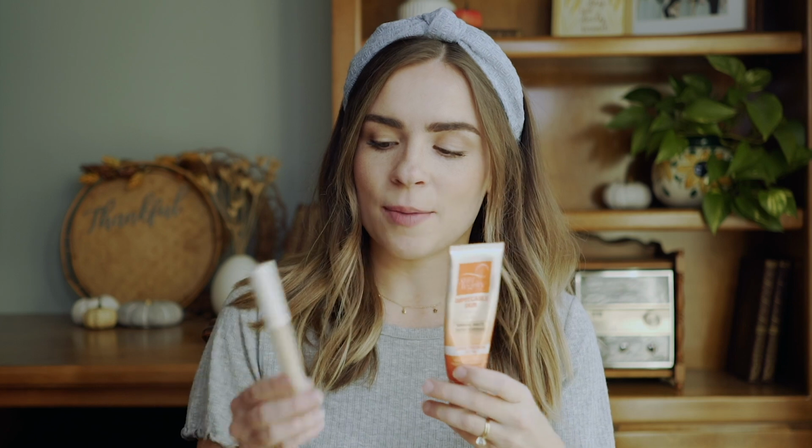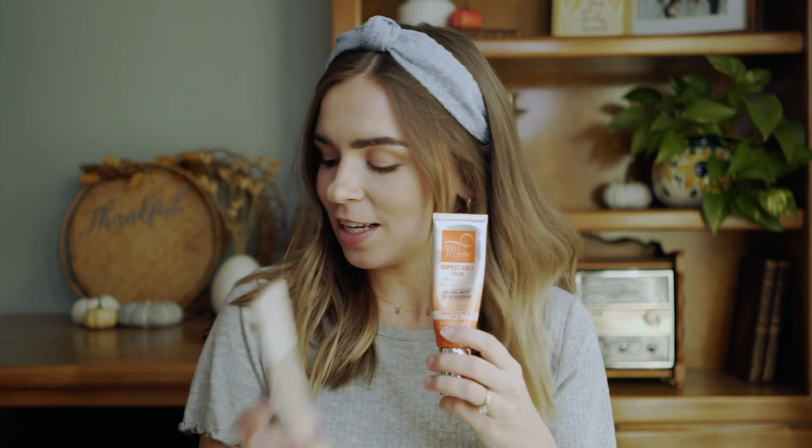I apply it with my beauty blender, but sometimes if I'm in a hurry, I can also just apply it with my fingers. It is more of a tinted moisturizer. It is buildable, which is nice. And it is amazing how it is a clean product, and it also just makes my skin look so nice. If I'm really trying to look a little more done up, I will definitely pair it with the Ilia concealer.